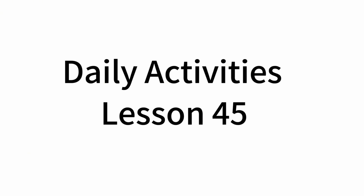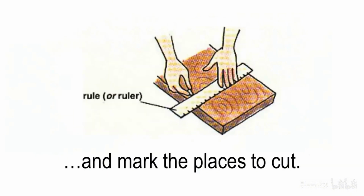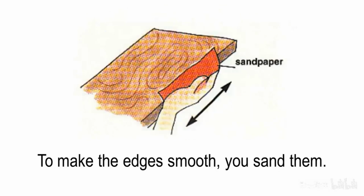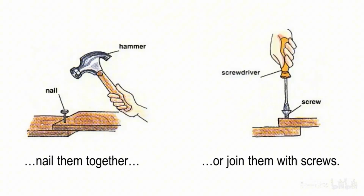Daily activities. Lesson 45. Before you cut a board, you measure it and mark the places to cut. Then you cut it with a saw. To trim a piece of wood, you plane it. To make the edges smooth, you sand them. To join two pieces of wood, you can glue them together, nail them together, or join them with screws.